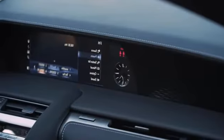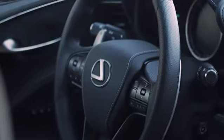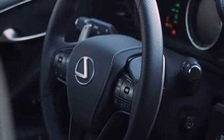I love that engine though, I gotta say, sitting inside this cabin, I'm blown away by the attention to detail and the craftsmanship. I mean, it feels like Lexus have thrown everything they've learned for the last God knows how long at this car. It is just beautiful in here.